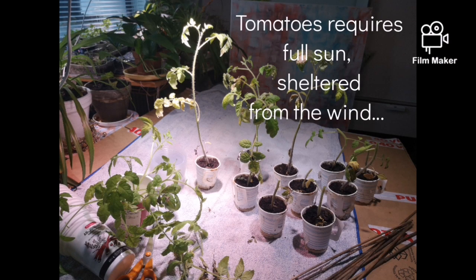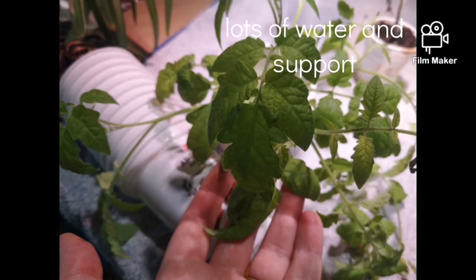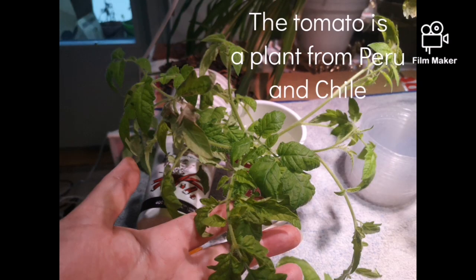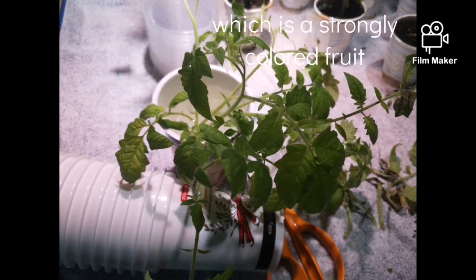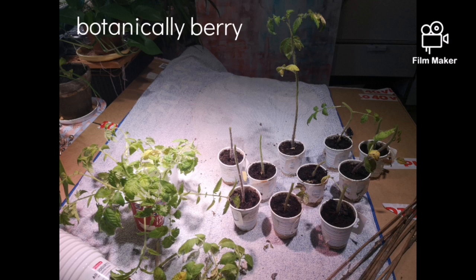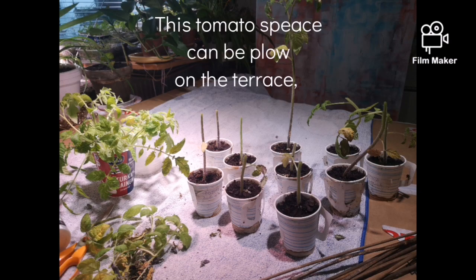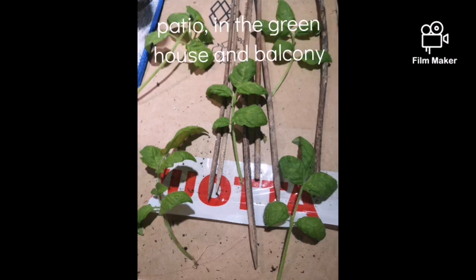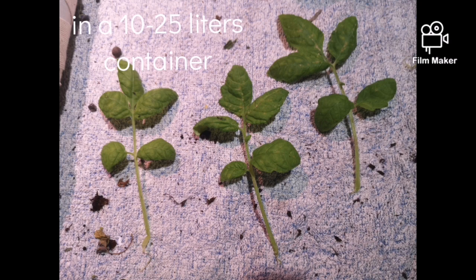Tomatoes require full sun, sheltered from the wind, lots of water and support. The tomato is a plant from Peru and Chile, which is a strongly colored fruit. Botanically, a berry. This tomato species can be grown on the terrace, patio, in the greenhouse and balcony, in a 10 to 25 liter container.